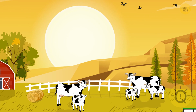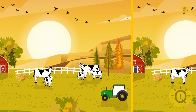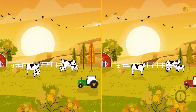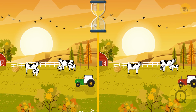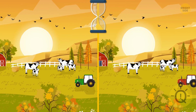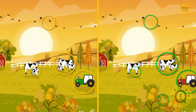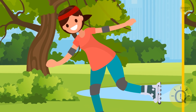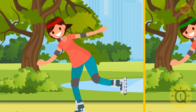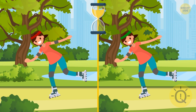The sun's out and everyone is happy. Find 5 differences between the pictures and the good vibe is yours. It's all about the details. Looks like this isn't going as planned. Plus, there are 5 moments that are completely different in the second picture. Can you name them all?